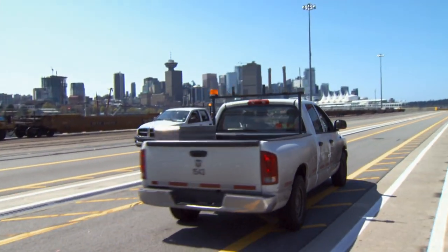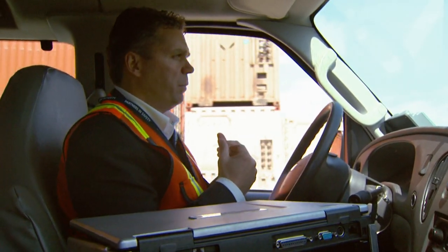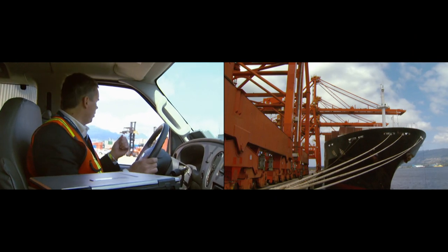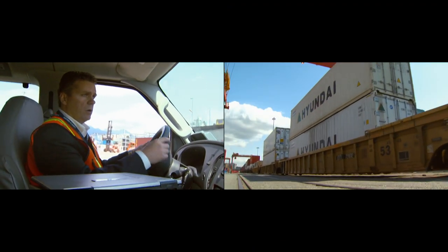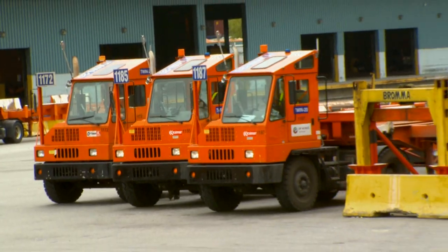If that rail car doesn't get to us in time, we can't load it to the ship, and the same responsibility applies to us. If we don't get that container off that ship and onto that rail car, that could mean that container doesn't get to its destination when it's required in terms of the time.